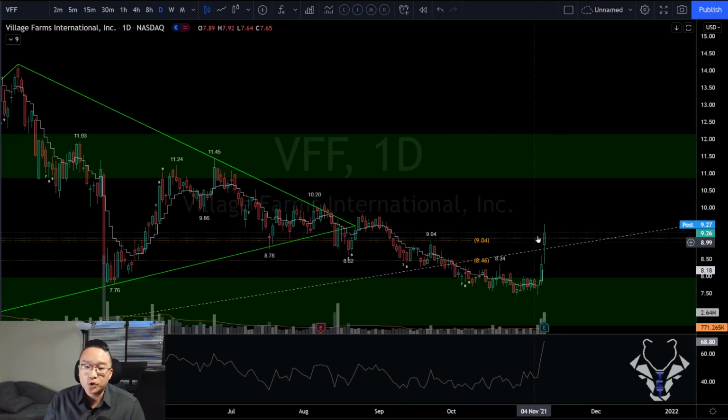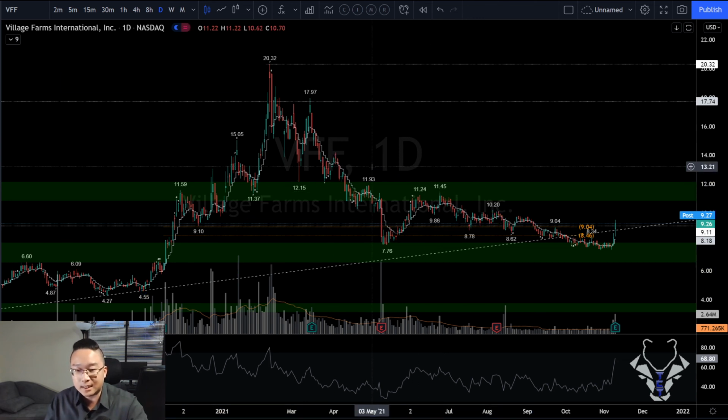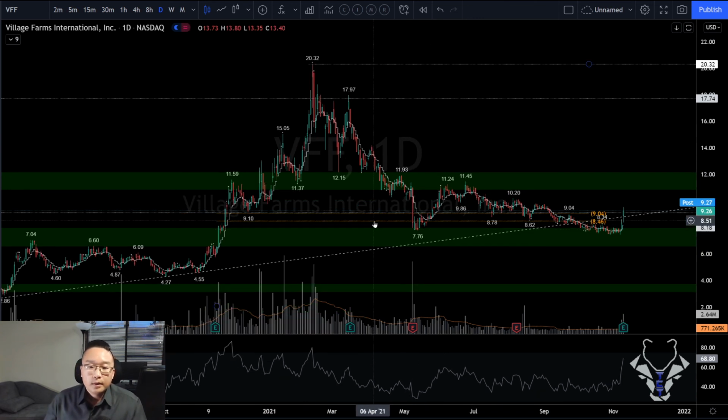This is a daily trend reversal. We broke over that 9.04 and closed over it. Now ideally we want to see another day or two of continuation before coming back down to form a daily higher low. But the chart is looking sexy as hell. All right, so that's MJ.